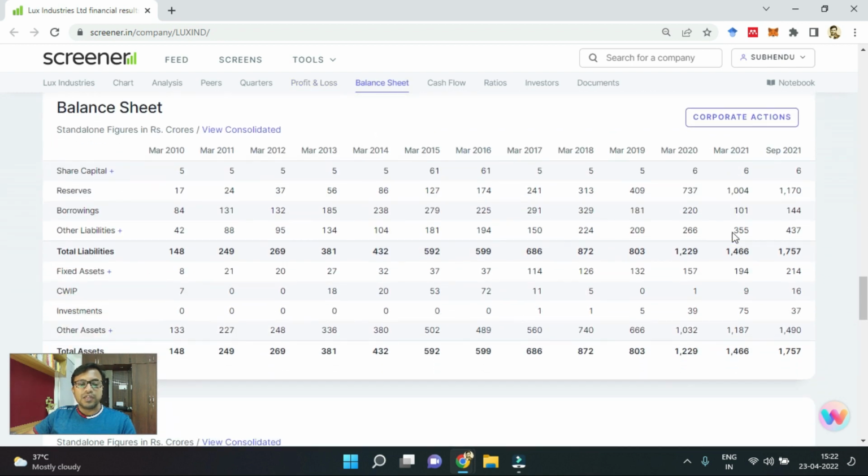If we start looking at the balance sheet, the share capital has marginally increased from 5 crores in March 2010 to 6 crores in September 2021.